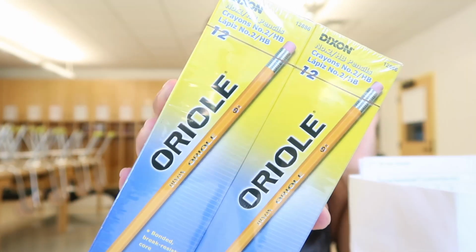She gave me 6 packs of 12 pencils each. She gave me these last year, and I know people swear by Ticonderoga. I love Ticonderoga, don't get me wrong, but these are just as good. They're Oriole by Dixon. They are number 2 pencils, and I've never had an issue with these. Obviously they're not quite Ticonderoga, but these definitely get the job done.